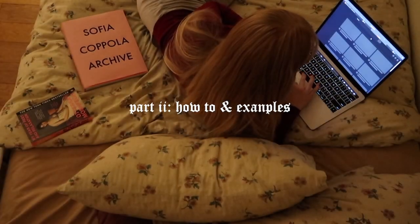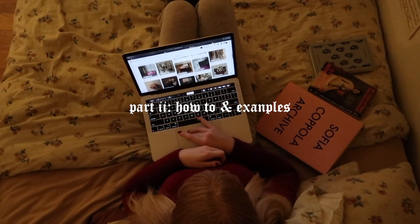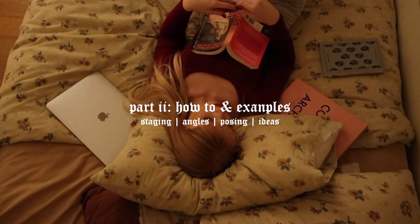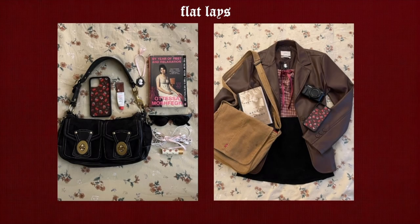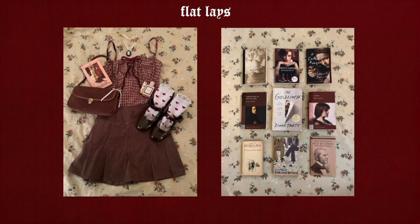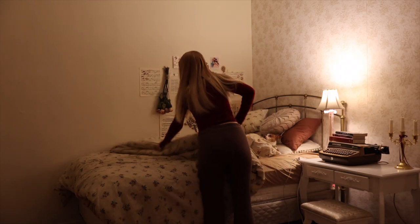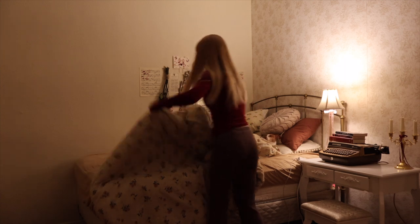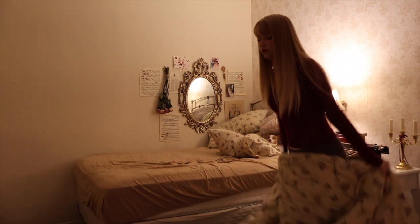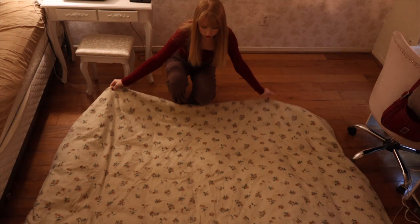For the second part of this video, I wanted to go over some examples of my commonly used photography ideas. I want to go over staging, some angles, and some posing tips as well. So starting with flat lays, I think this is the easiest thing for people at home to recreate. I actually start by taking my bedding off of my bed, which I know is kind of weird, but I just lay it down on the floor. This just helps me be able to get a more straight on angle of the picture.